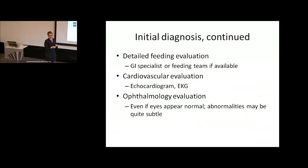The standard of care from all of the experts is to involve a feeding team. Not all of us have a feeding team, but this is a good idea if you have one. We do recommend a cardiovascular evaluation. Earlier I was talking about how people who aren't familiar with Wolf-Hirschhorn tend to give excessive weight to the heart problems in Wolf-Hirschhorn. That being said, everybody needs a cardiovascular evaluation because the chance of having some sort of issue is actually relatively high. So everybody should have both an echocardiogram and an EKG. And if you can get them to a pediatric cardiologist, that's a really great idea too.